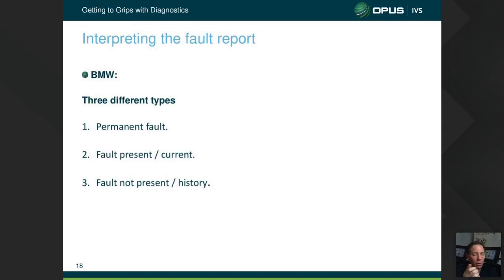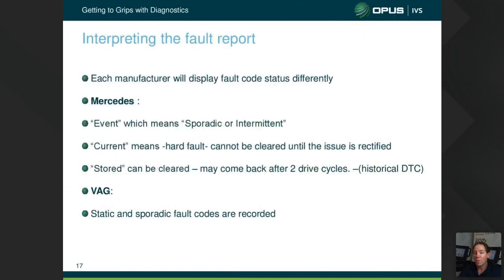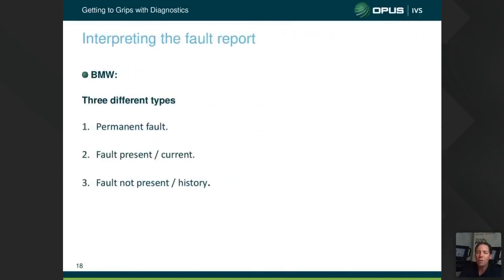BMW have three different types of faults when we see DTCs. Permanent faults, it comes up as a fault present or a current fault, or a fault not present as a history fault. So they've got the same meanings, but they're pronounced a little bit differently and worded a little bit differently. So that can pose a bit of a problem for us when we're diagnosing. Again, when we're collecting the facts, we need to know what BMW means versus what Mercedes means when they talk.